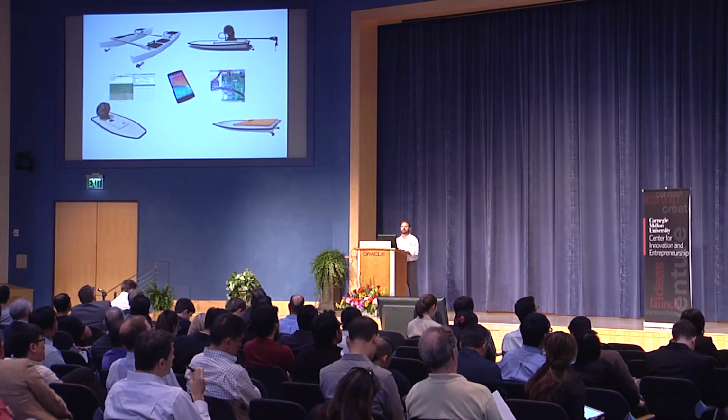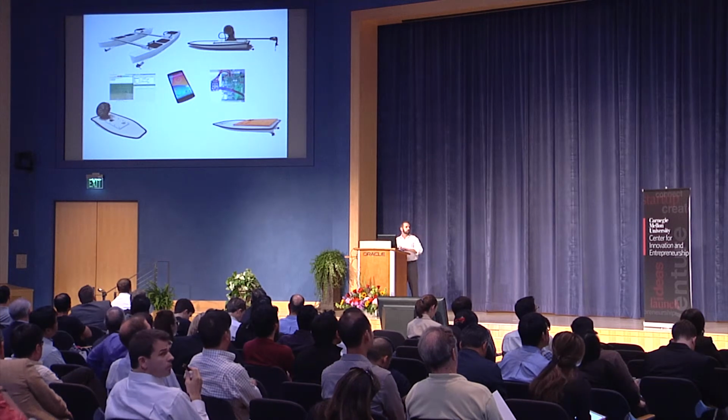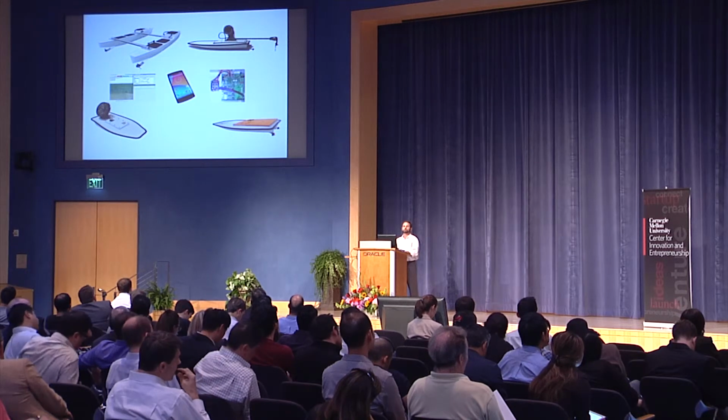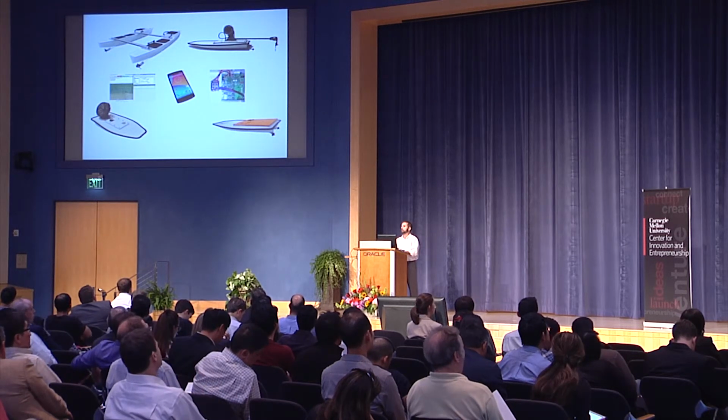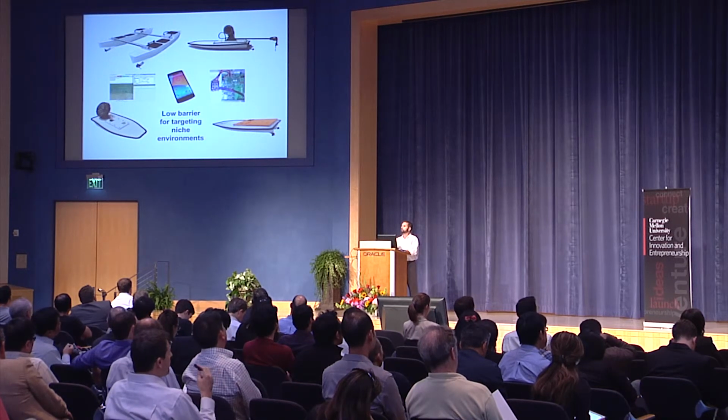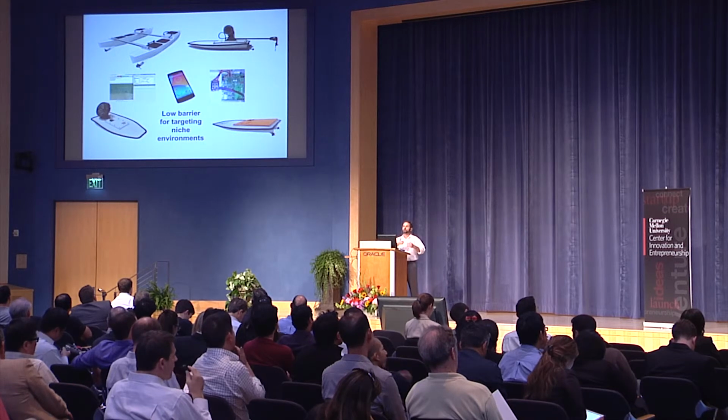And we can take these out in very different environments, from the small airboat in the bottom left-hand corner that can work in 2-inch deep water, to the catamaran that can go out in 6-foot high waves. Exactly the same system, very low barrier to creating a new body for these boats as we find a new market or a new environment that we need to go into, because all the hard work's already been done.